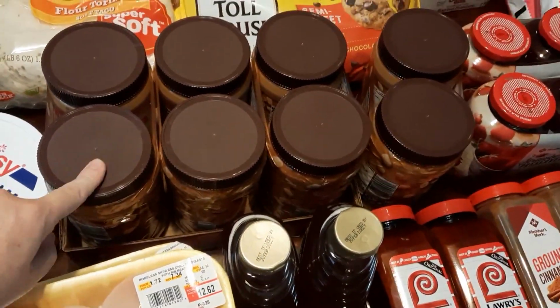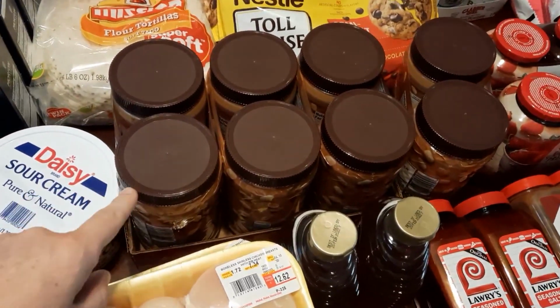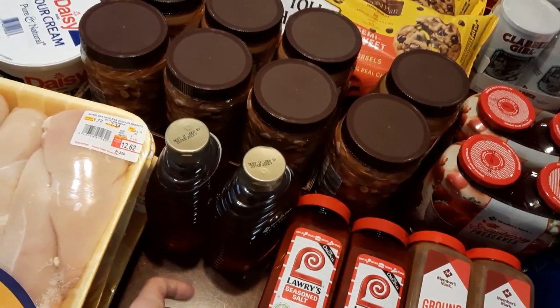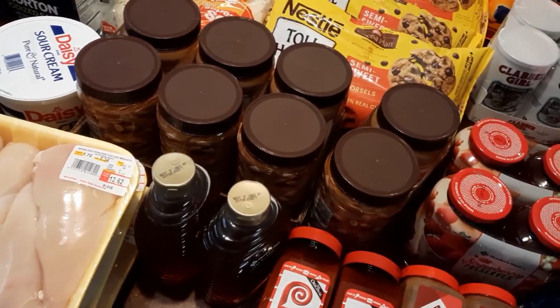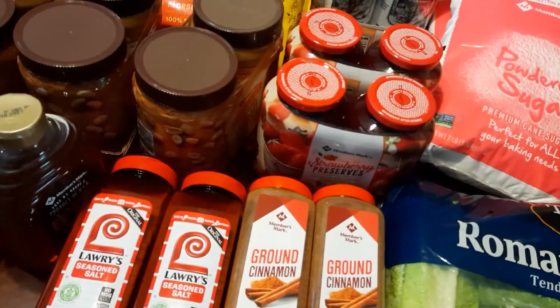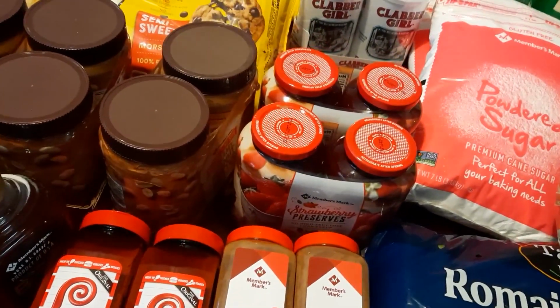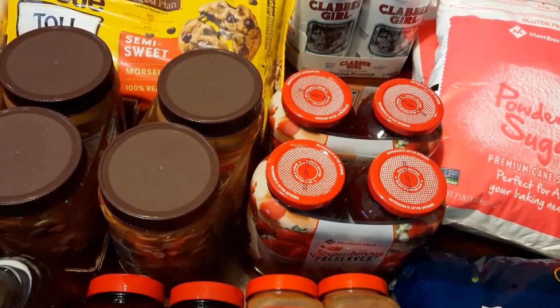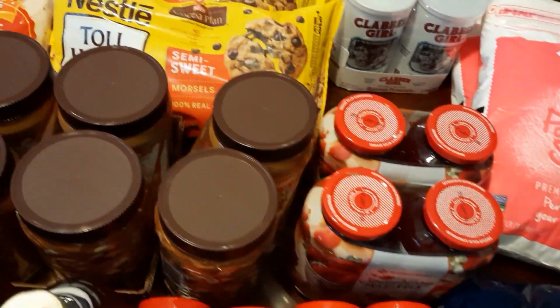Peanut butter. These are 2 40-ounce jars for about $7. Honey. These two together are 5 pounds, and that is $13. The jam, 2 32-ounce jars. This is the Member's Mark strawberry preserves. That's no high fructose corn syrup. Those are about $7 for the 2 jars.